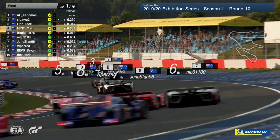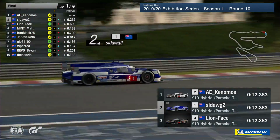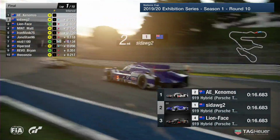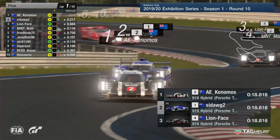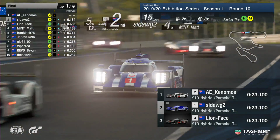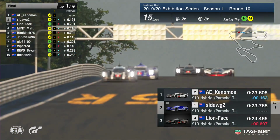The hybrid there just pushing the car through, and likewise back a bit further down the field. Slide Dog up to second, that's Simon Bishop of course, and the Lion Face up to third on that hard compound tyre. So not a great start there for Matt in the Tomahawk, but he'll be looking to try and get those places back as the laps go on.